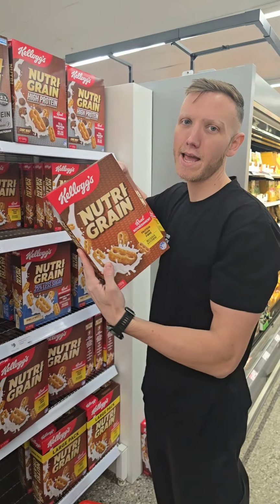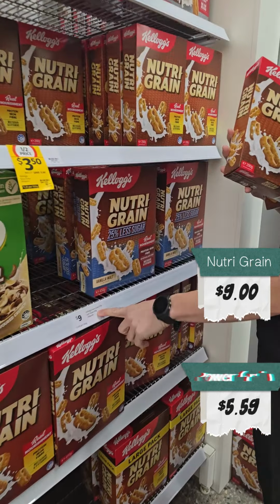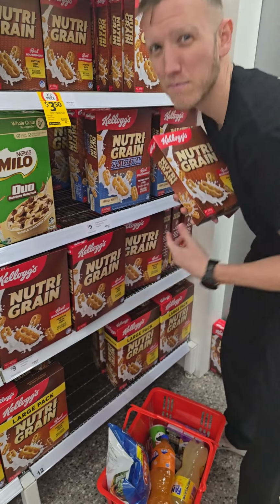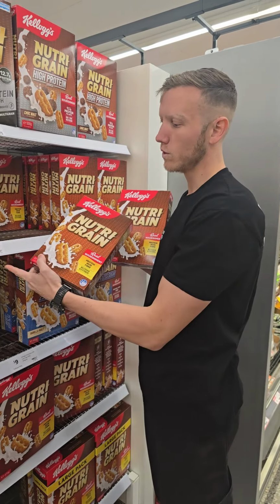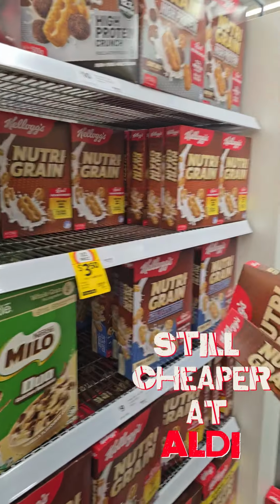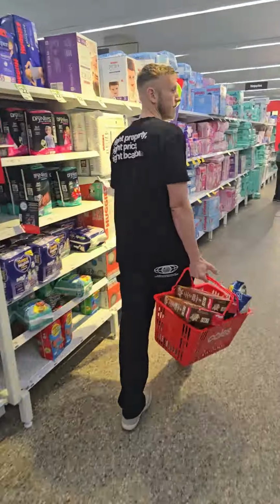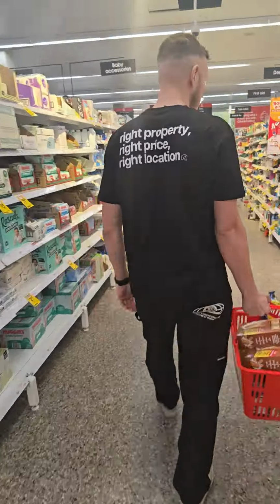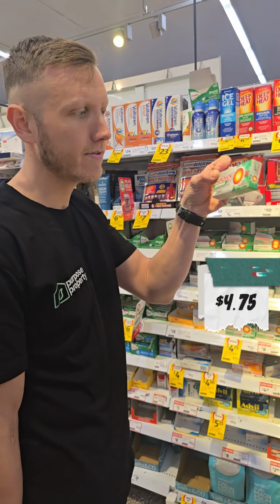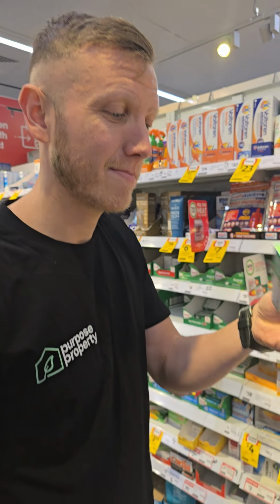Okay, we're playing games. I'm not going to spend $9 for 450. Oh, that's the reduced sugar. $9 for 470 grams. I'm going to go 2 for 290 grams. Just shy of 600 grams for $6. We're making deals in Coles. We're negotiating. $4.75. Nurofen Advance. It's going to help my headache, hopefully.